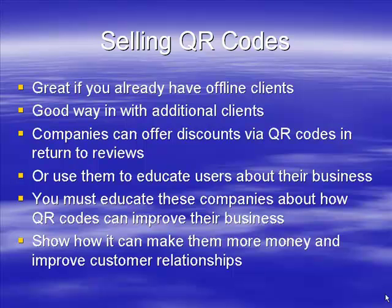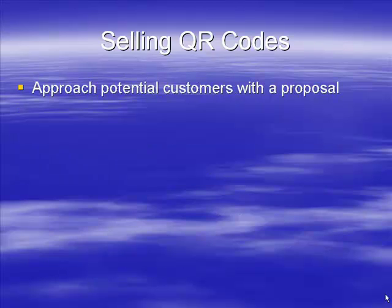So you really do want to take some time to educate them and show them that it's a good thing for them. Once they realise that, they'll be more than happy to go for it. So what you need to do, and there's more of this in the accompanying manual, is approach potential customers with a proposal. Tell them your ideas, what you've got for them, what it can do for them, and how it's going to help them.